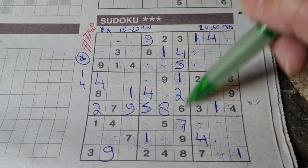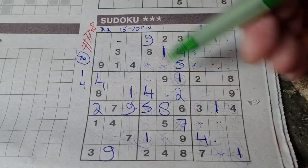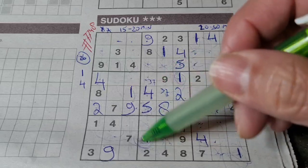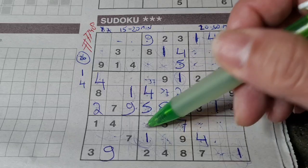Two missing numbers here in this big square. 4 numbers: the 1 and 2, 3 is missing. The 4, the 5, the 6, 7 is missing. 3 and the 7, 3 and the 7. Yeah, two numbers again in this big square. 4 numbers: the 1 and 2, 3 is missing. 4, 5, 6 is missing. 3 and the 6, 3 and the 6.